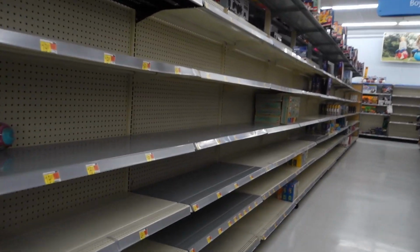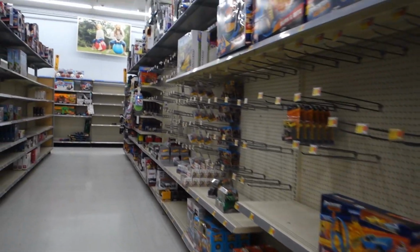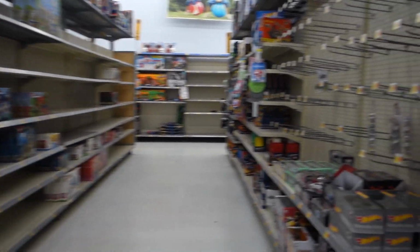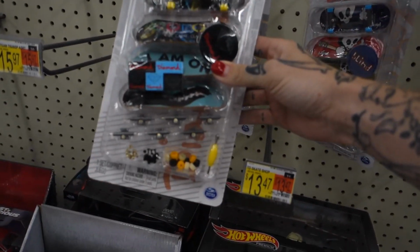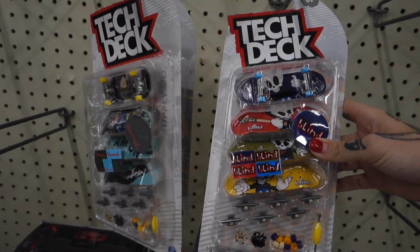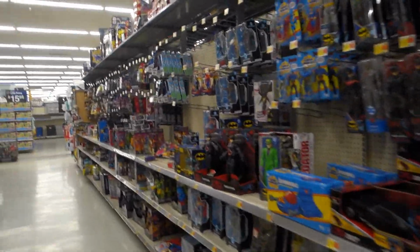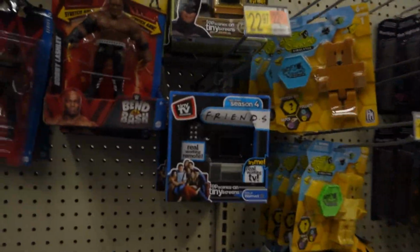All right, that frame was easy enough, but you know we gotta check the toys if we're at Walmart. What is going on? It looks like a toy apocalypse. Oh my god. It's just sad. We picked the wrong day to come look for toys at Walmart. I guess we're not technically looking for toys. We just happen to be checking for them.